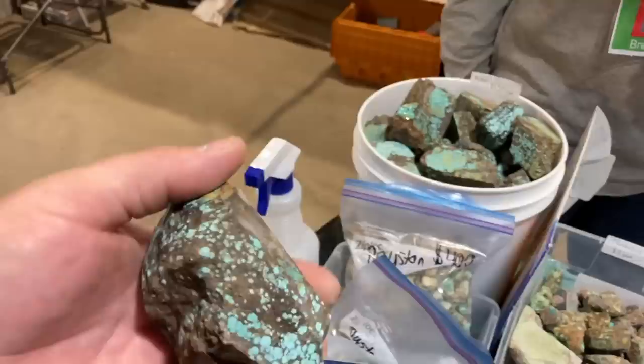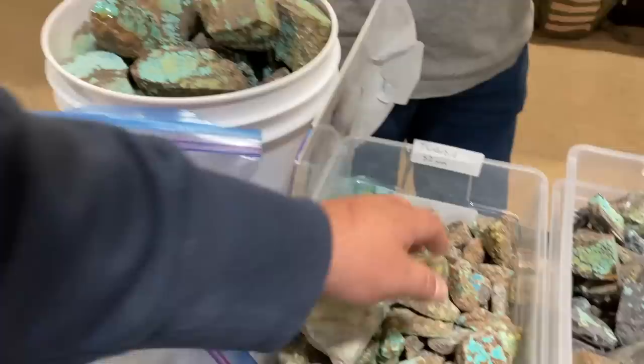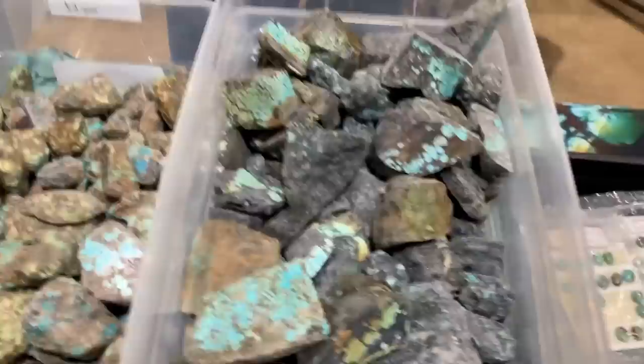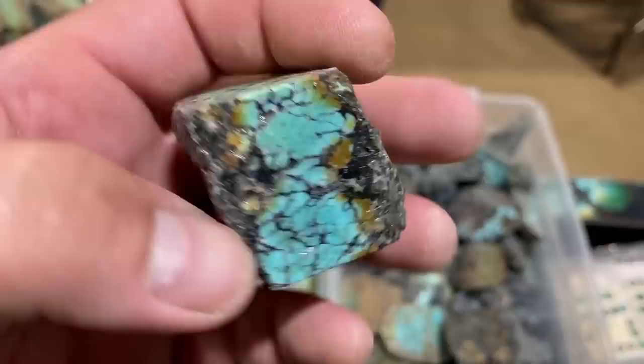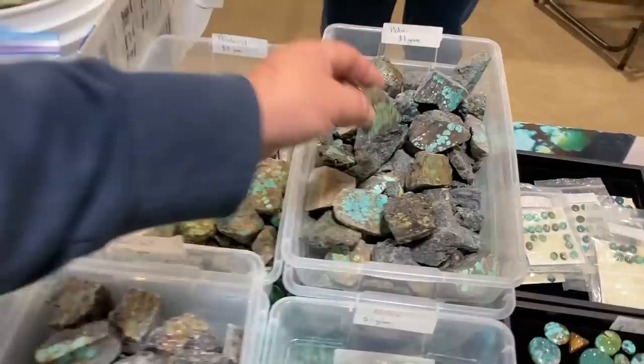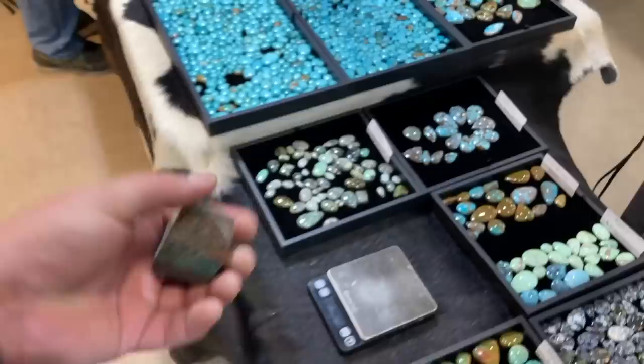You'd get a lot out of it, huh? Yeah, this stuff is awesome. Very cool. I'll wait for him to be done with it. Oh, there's scales all over the place over here. Yes, sir. This is a really cool piece.